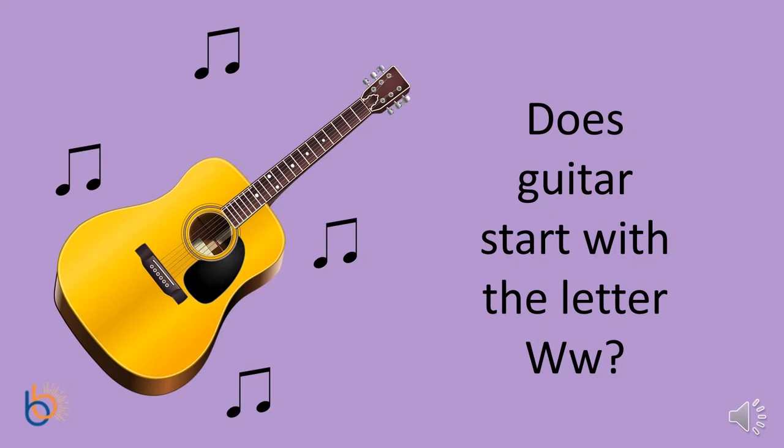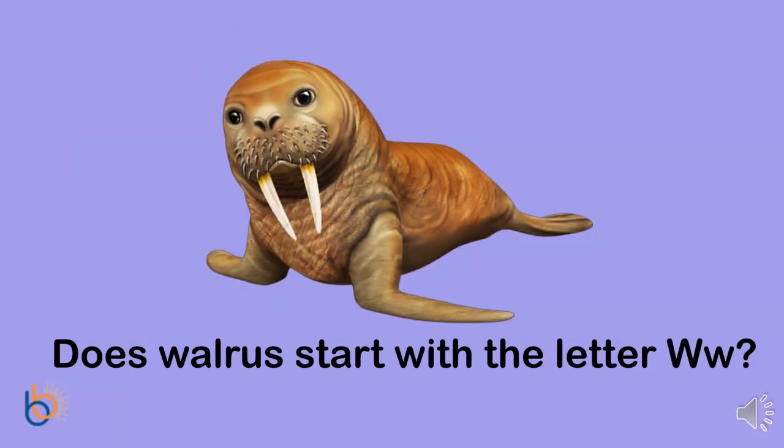Let's try another one. This is a picture of a guitar. Does guitar start with the letter W? No, guitar starts with the letter G. Great job. Here is a picture of a walrus. Wow, he has some long teeth, doesn't he? Does walrus start with the letter W? Yes, it does. Awesome job.